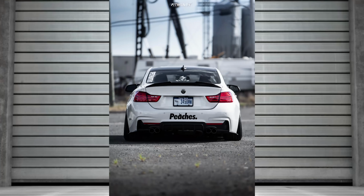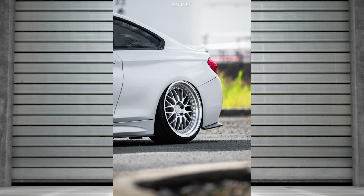Little duckbill on the back. The fitment is absolutely on point. Looks super good. I think putting 20s on there was a great choice too. On this car, this is one of those cars where they don't look like 20s. They look like 18s or something, but they fit the car extremely well. I love it. It's simplistic, yet still has a few things to make it stand out from just being wheels and a lowered car.